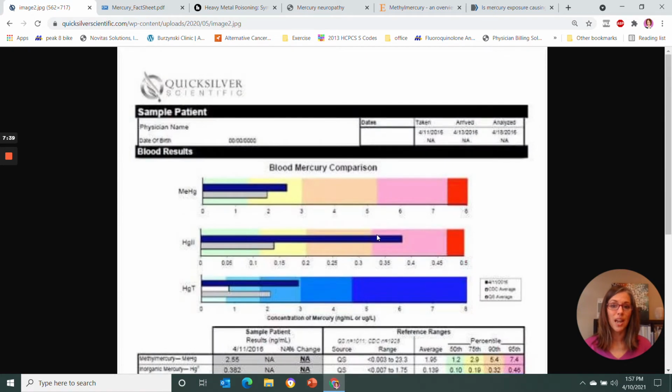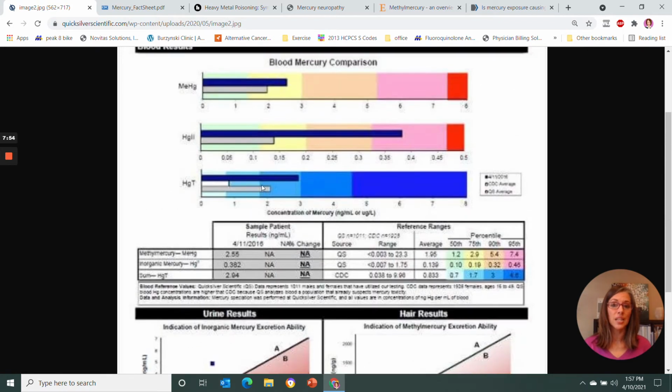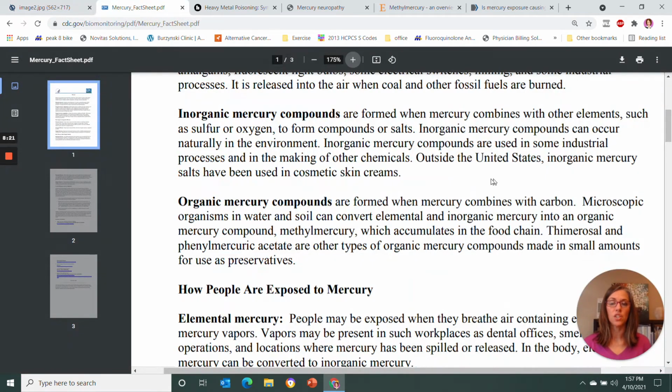What's interesting is when you look at metals this high, I see someone is definitely urinating it out, because that dot is telling us that it's not just stuck in the blood, there's likely a current exposure going on. And in this case, with the inorganic being so high, we would be suspecting that a person has a lot of metal fillings. Or maybe the person actually just got a bunch of metal fillings out and got a big exposure. Either way, we want to be working to eliminate that, and we know that this person is able to actually eliminate pretty efficiently.